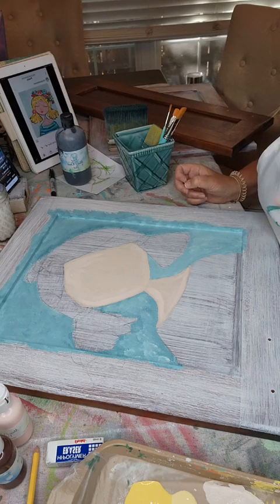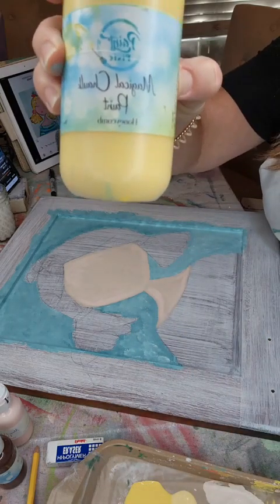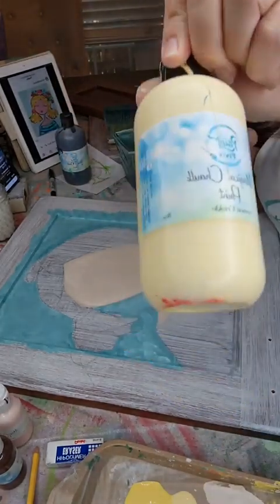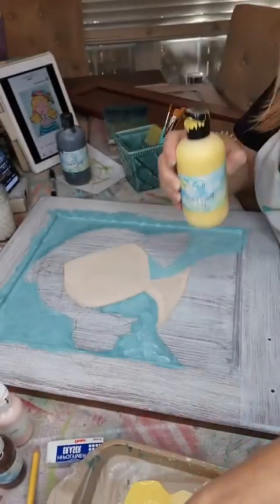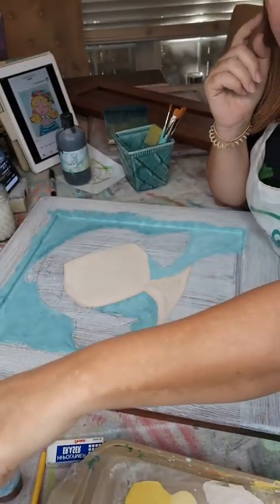Okay, I think next I'm gonna do her hair. And so I'm gonna do a mix of our honeycomb and lemon crinkle. You know, girls gotta have some highlights, right? And then I'm probably gonna add a little chocolate souffle just to add some depth to it.